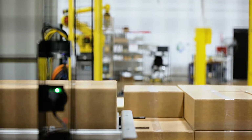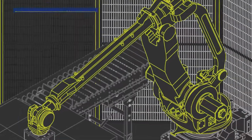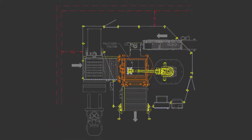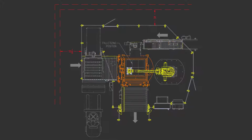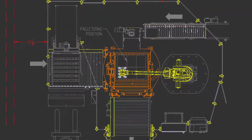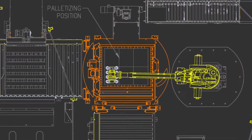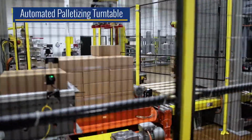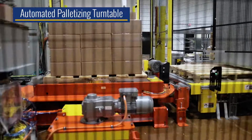Having determined the best robot and end-of-arm tooling for the job, MMCI then turned to designing a compact cell layout that would fit into the tight area. The solution was to integrate an automated pallet rotating turntable that would allow for the direct palletization of the cases, effectively streamlining and automating what was originally an entirely manual operation.